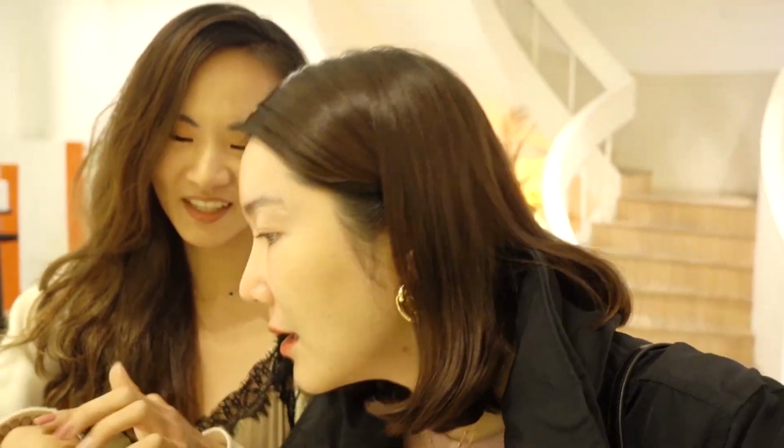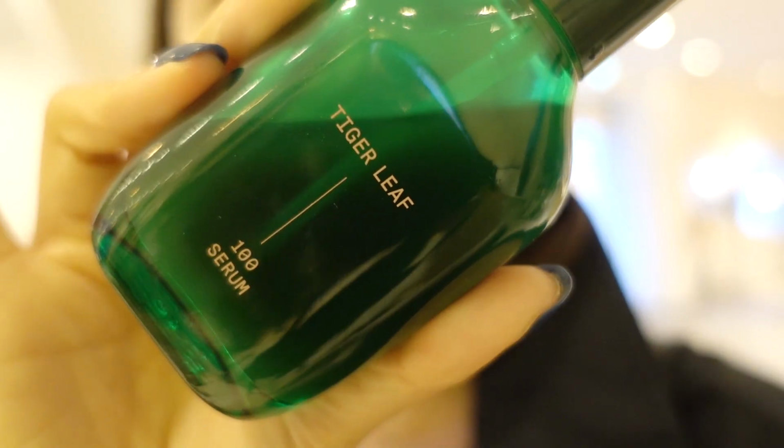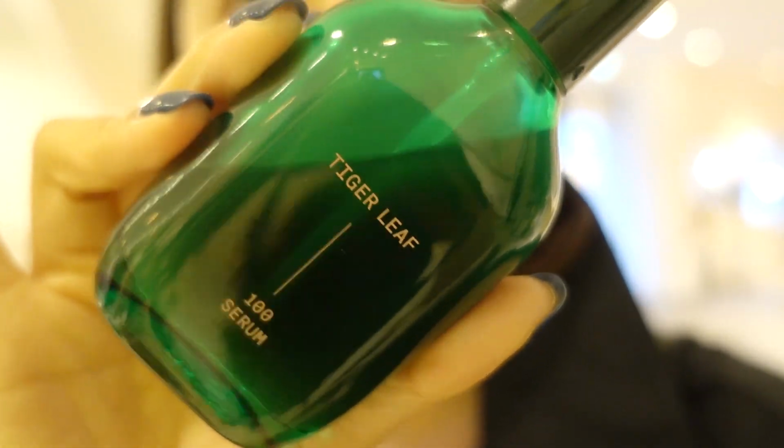What is it again? It's not like Centella. But it's something that we've smelled before. It's nothing new. Really? It's so new to me. I think it's because I put so much hand cream on before. It's all mixed. This is Tiger Leaf 100 Serum.